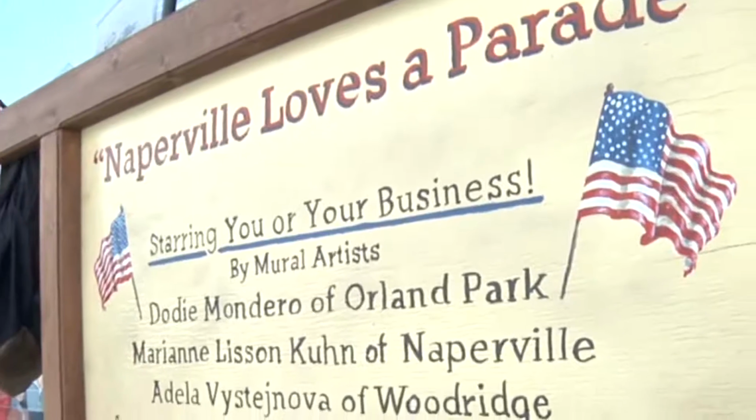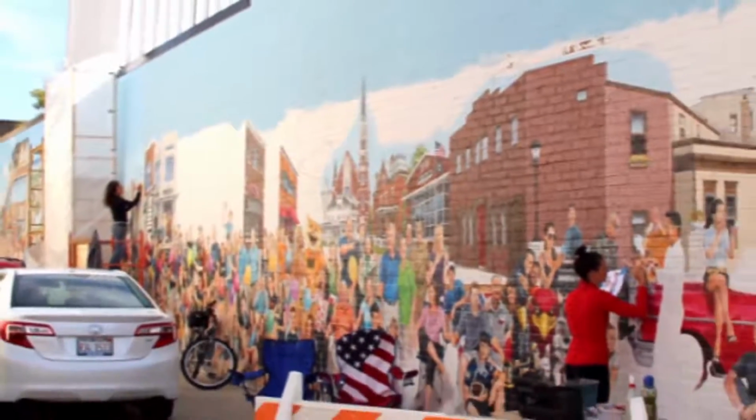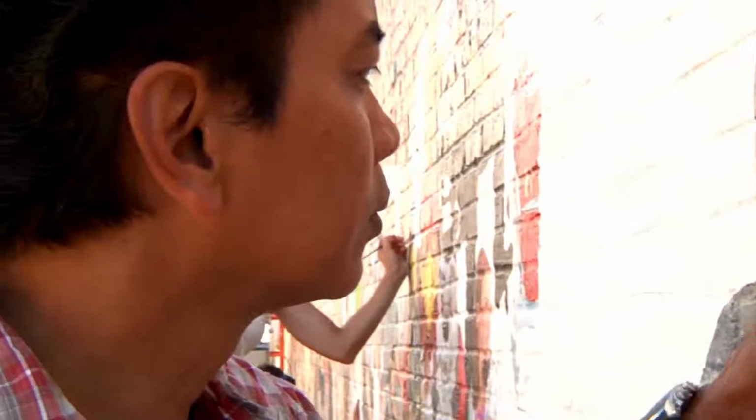Only problem was, if you have a parade, what's a parade without spectators? And from that thought, Naperville Loves the Parade was born. The 132-foot mural came about from a collaboration between Century Walk chairman Brand Babowski and artist Diosdado Mondero, who pictured the perfect Americana depiction of our town.